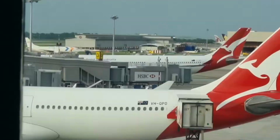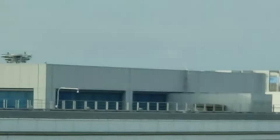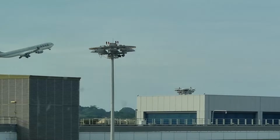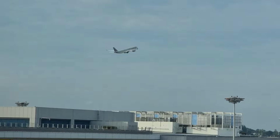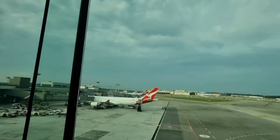Also this random Mayan plane. And there's also a Qatar plane taking off. You see that amazing A330? Amazing A330 Qatar taking off.